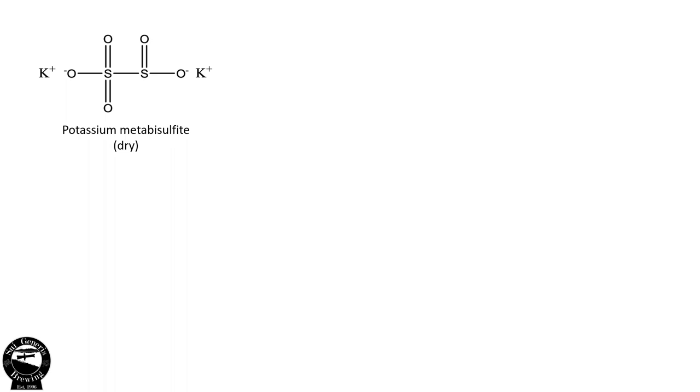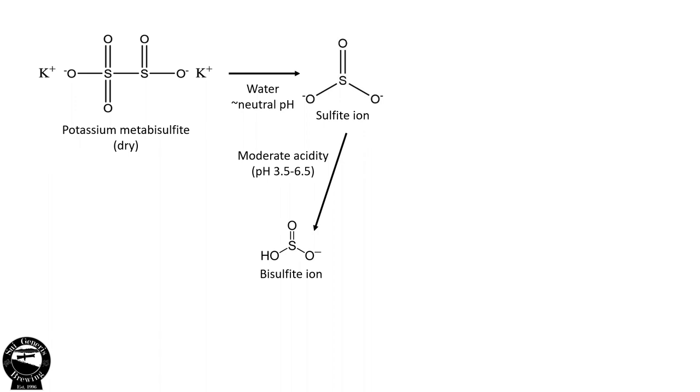In water, at a relatively neutral pH, this will form something called the sulfite ion, shown here. If you have something with moderate acidity, you'll have the bisulfite ion, shown here. And in fairly acidic conditions, this will actually convert into the sulfur dioxide molecule, shown at the end.